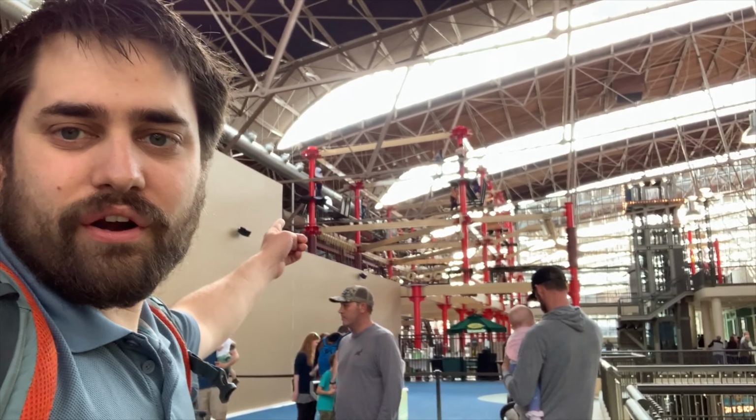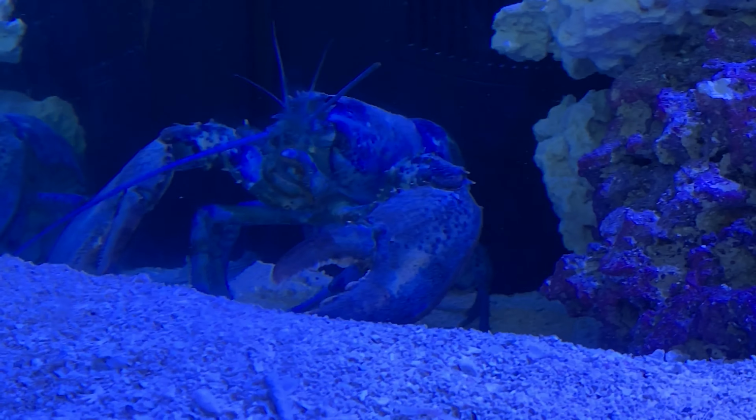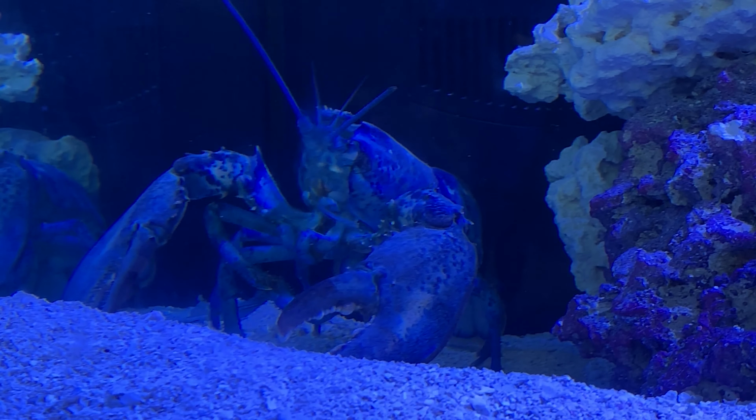How many aquariums have their own ropes course? This is crazy. Ropes course, touch tanks, water pools, and of course, there is Stanley. Lord Stanley the Lobster, which was a blue lobster donated by a restaurant in Boston to St. Louis after the St. Louis Blues beat the Boston Bruins.